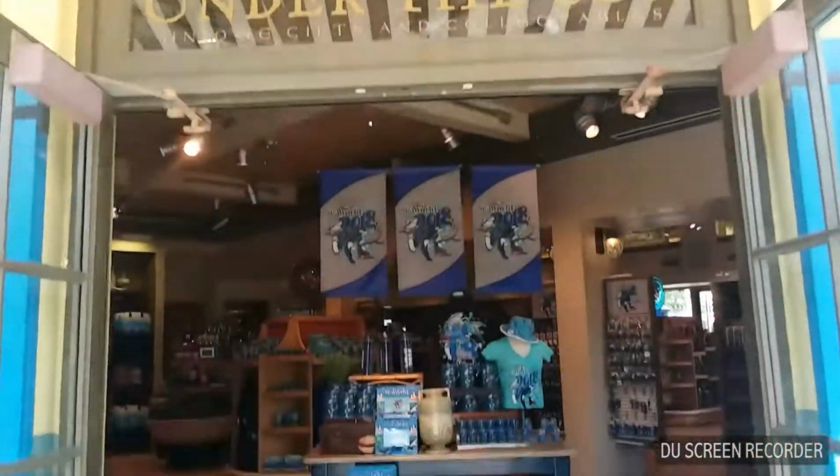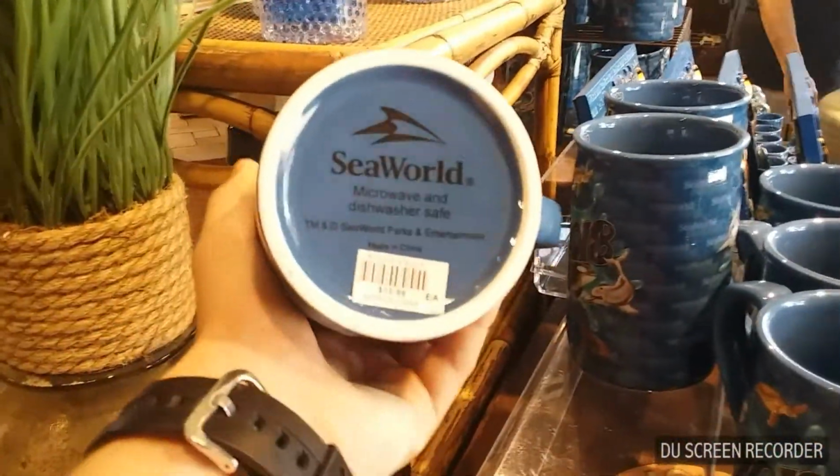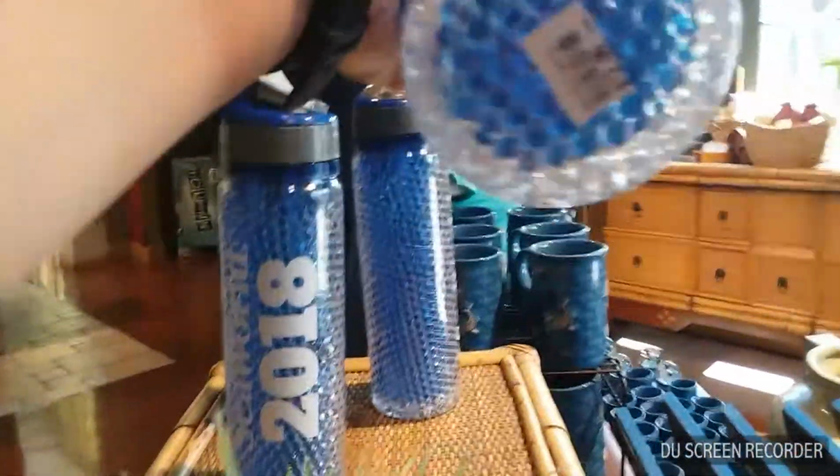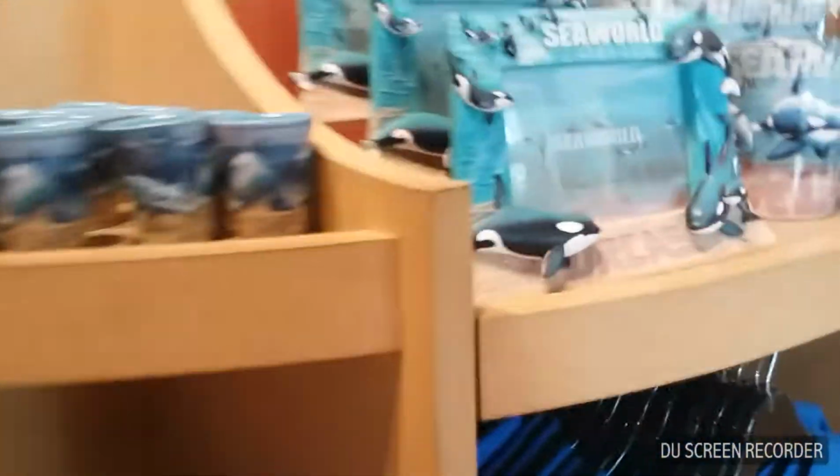I'm here at the Under the Sun store, and it goes back up into two different stores. They got some pretty cool SeaWorld stuff in here. I got some cups, $11. Bottles, see how much these are. Wow, this is heavy. It's $13, so it's a little bit more than a cup. Flags, okay, that's not for sale. Frames, shot glasses, shirts. This is a pretty cool shirt. It gives you a description about killer whales, and that's $22.